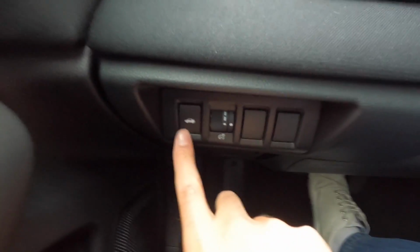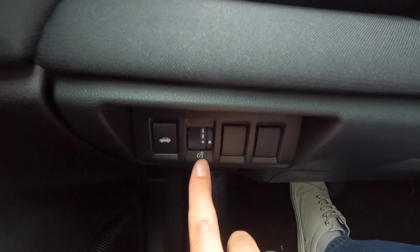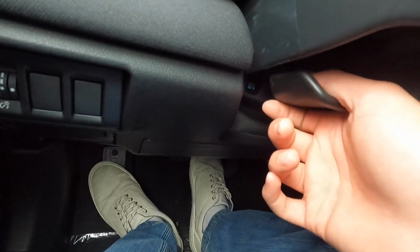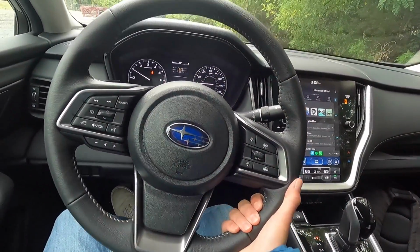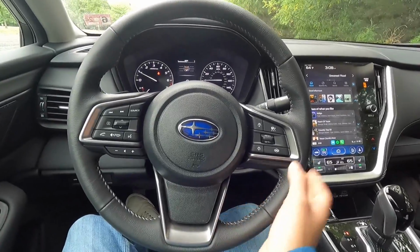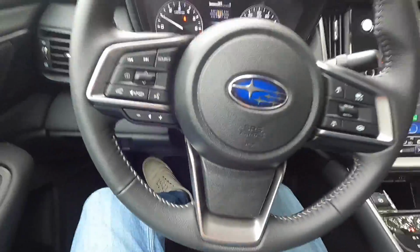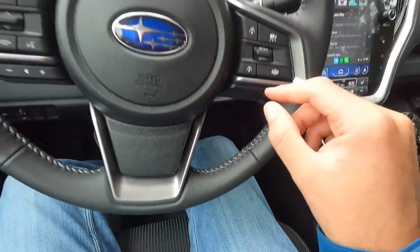So pressing on that button right there will open your trunk. And then this scroll knob here is to brighten and or dim your gauge cluster as well as your backlit buttons. You get a manual tilting and telescoping steering wheel. And what I mean by that is that the steering wheel will come towards you, the steering wheel will go away from you, and then it also moves up and down, again, to your liking, which is very, very nice. All you gotta do is push down on that lever there. You get a leather wrapped steering wheel with some accent colored stitching.